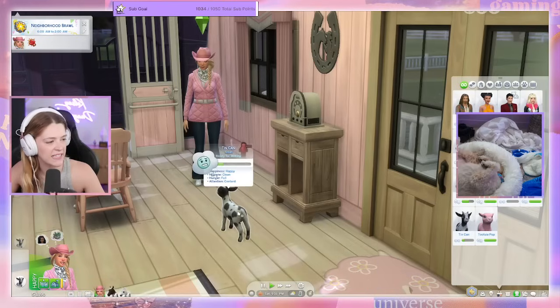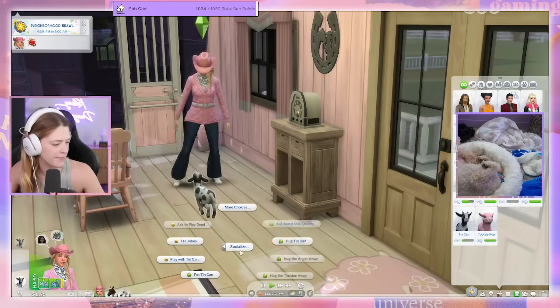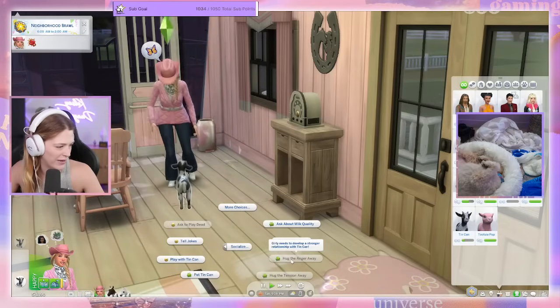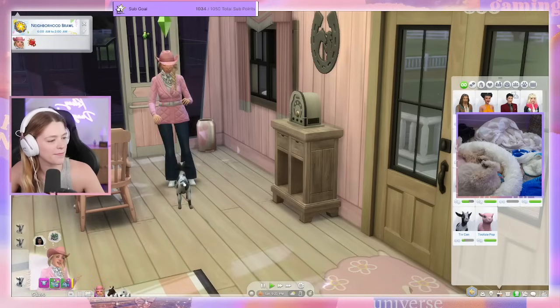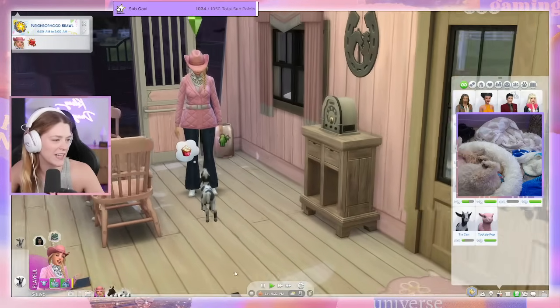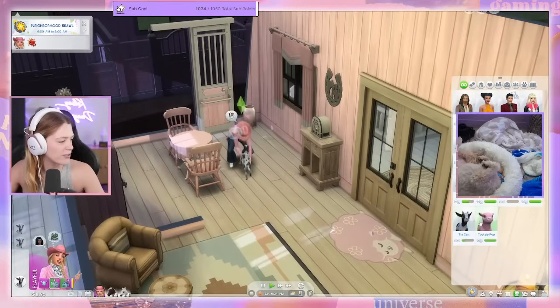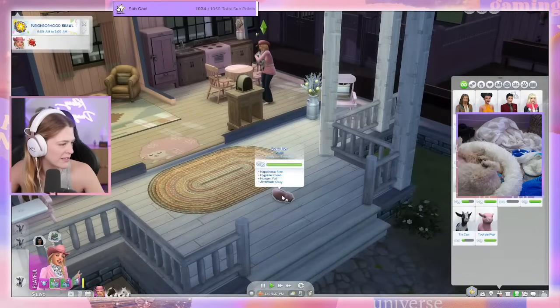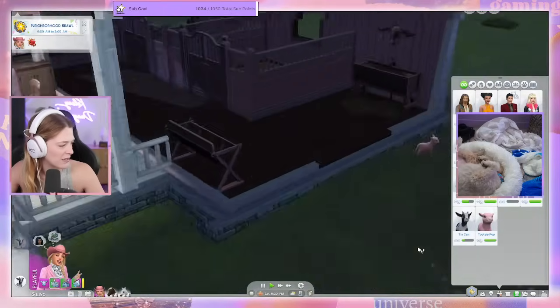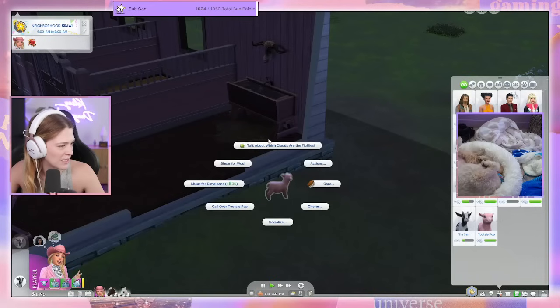Oh my goodness, Tin Can. Hug the anger away. Oh, Tin Can's feeling a lot better now, so that's good. We also do need to take care of the other animals today. Well, you're asleep. But Lollipop does need some attention. Tootsie Pop also needs some attention.